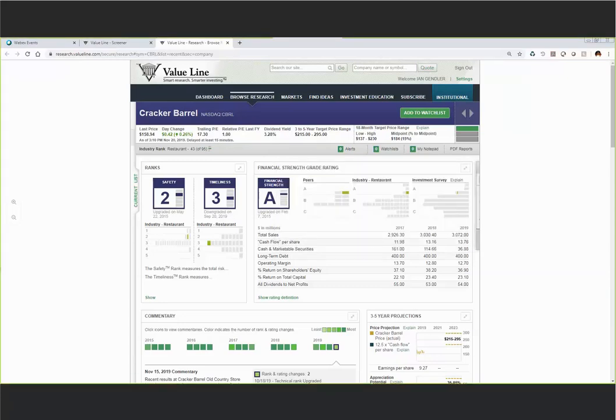The degree of familiarity with Cracker Barrel largely depends on where you live and/or commonly travel. Thus, I'm going to provide some background information, which can be viewed in the business description module.